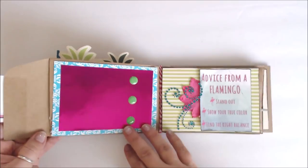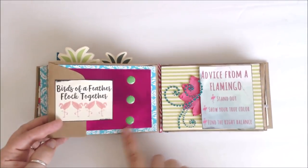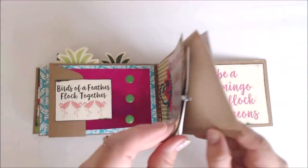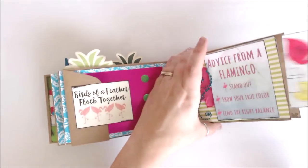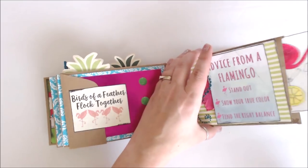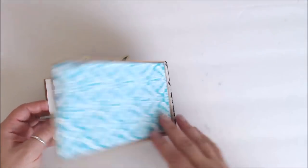This was actually envelopes that I cut up and then I used them to create this fun little book. Just all these really cool elements. Look at that. See, here's the envelope that goes right in here. It was supposed to stick together, but I think it came undone. There we go. So just this little pops in here. Just all kinds of fun. Be a flamingo in a flock of pigeons. I just love the sayings that are in here.